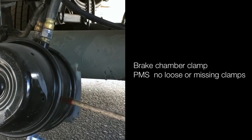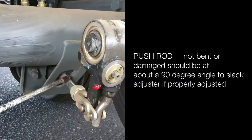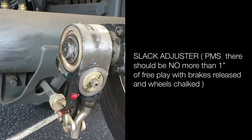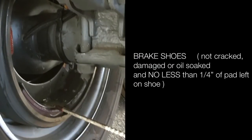Brake chamber clamp, properly mounted and secured, no loose or missing clamps. Push rod, not bent or damaged, should be at about a 90-degree angle to the slack adjuster if properly adjusted. Slack adjuster, properly mounted and secured, there should be no more than 1 inch of free play with brakes released and wheels chalked. Brake shoes, not cracked, damaged, or oil soaked, and no less than 1/4 inch of pad left on shoes.